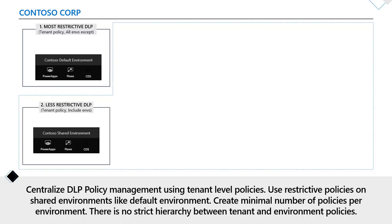It's not as risk-averse as the default policy and allows makers to use connectors such as Azure services in addition to the Office 365 services. Since this is a non-default environment, admins can actively control the environment maker list for it. This is a tiered approach to shared personal productivity environments and associated DLP settings.